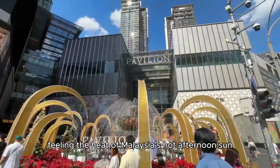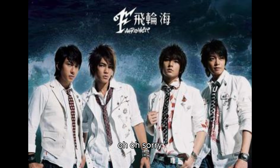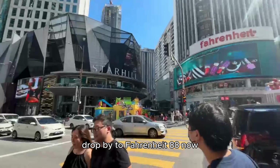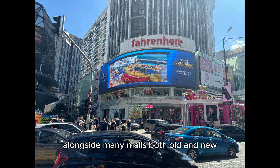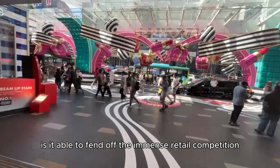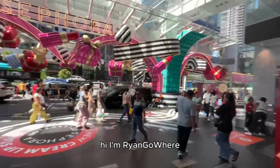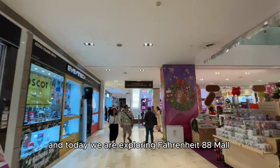Feeling the heat of Malaysia's hot afternoon sun? Drop by Fahrenheit. Sorry, the wrong Fahrenheit, not Fahrenheit. Drop by Fahrenheit 88 now. Located at the heart of Kuala Lumpur, alongside many malls, both old and new, is it able to fend off the immense retail competition in this Bukit Bintang area? Hi, I'm Ryan Goware, and today we are exploring Fahrenheit 88 Mall.